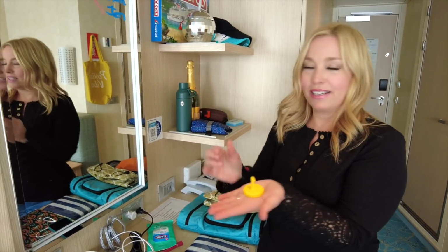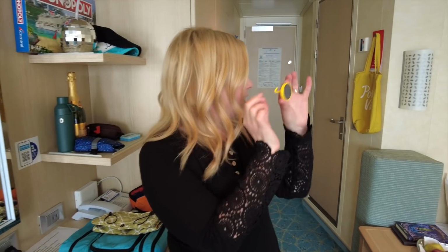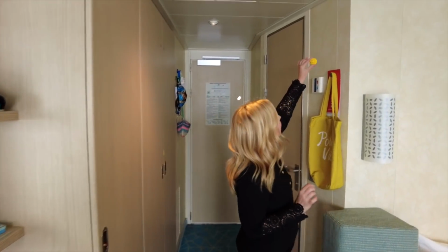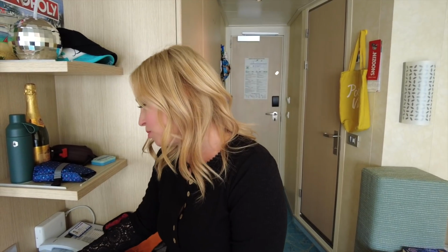Next up, magnets. You know the drill, guys. You have got metal walls, most likely, in your cruise cabin. Watch this. You can pop this right over here, hang stuff on it, and you have just created more space for yourself. It's brilliant. There's lots of different ways to use them, from hanging your hats, your lanyards, right now, face masks we're wearing, right? Just get stuff off of those countertops and you'll feel so much better.